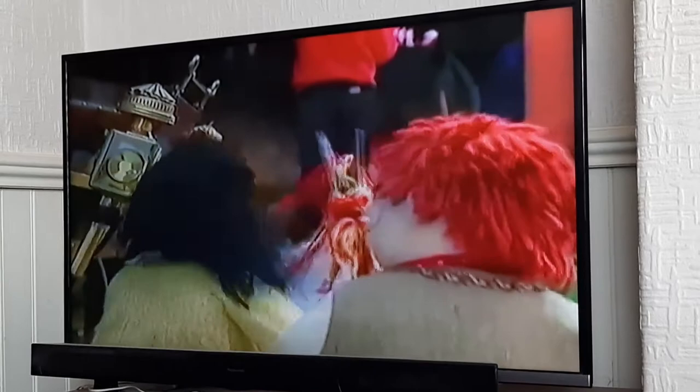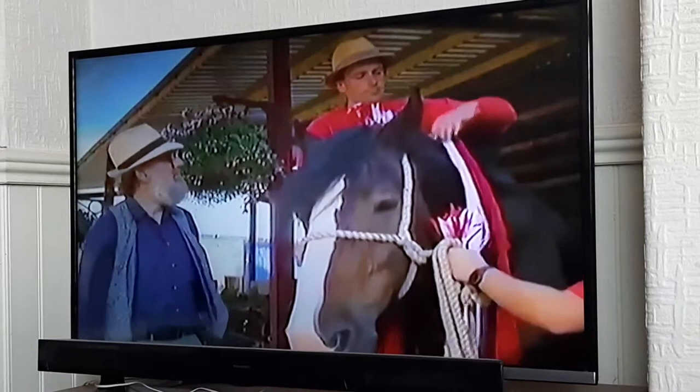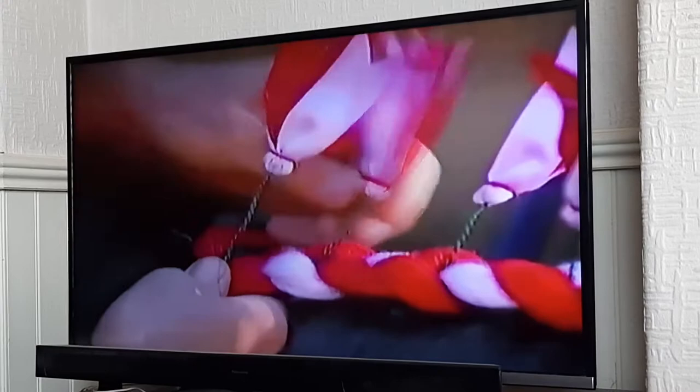Jim! A Shire horse! Rosie? Yeah? You think that Shire horse was called Rye? Well, it looks to be having a very special hairdo today. That's right, I'm plaiting wool and ribbons into his mane. It's something we do on bank holidays and occasions like Easter time, just to decorate the horse and show him off to the public.